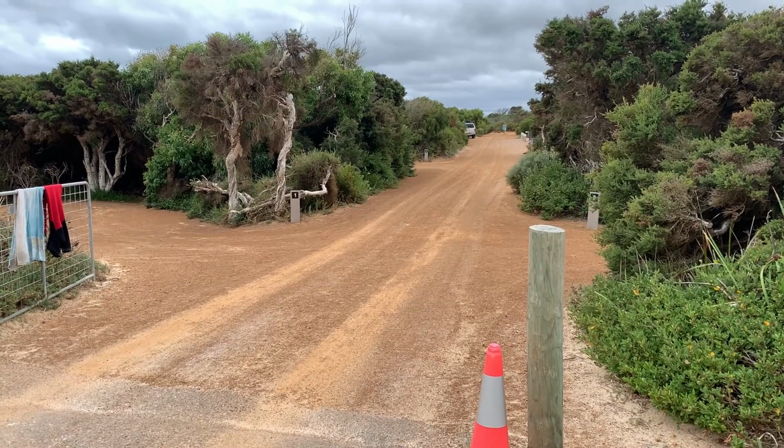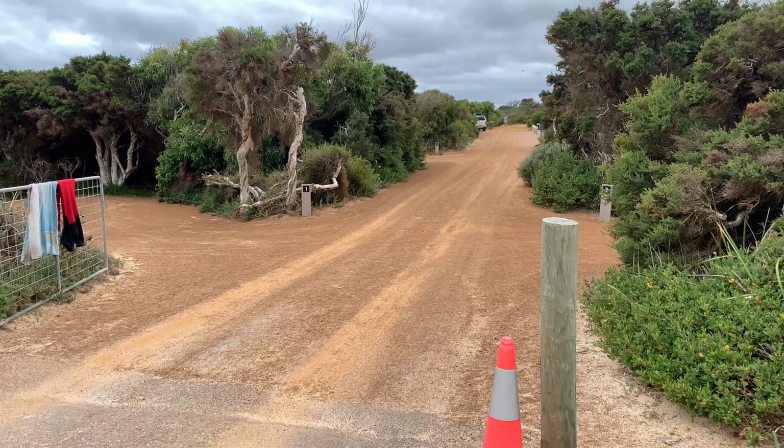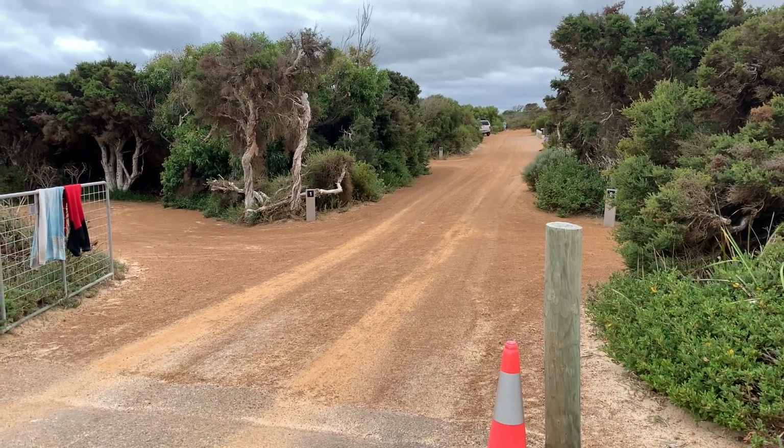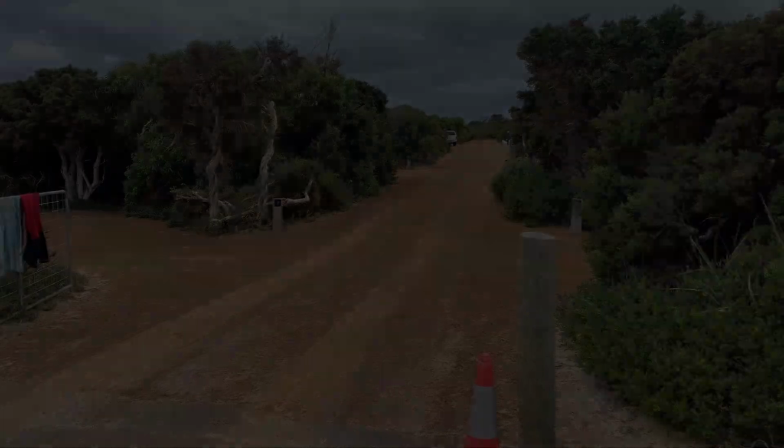Excellent toilet facilities. Sort of newly built toilets and showers. The showers are tiled nicer than ours at home. They're nicer showers. Yeah, good campsite.